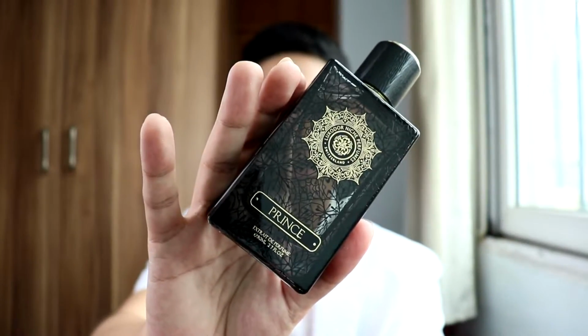If you're a fan of Creta Ventus, and if you want to save up the juice of your Creta Ventus, if you just want a casual wearing scent, and you're afraid that your Creta Ventus will be gone too soon, you don't want to spray that very expensive Creta Ventus if you're just going to the mall, or if you're just going to an errand, if you're buying groceries, then guys, by all means, grab this Prince right here by Luxodor. I can't emphasize it more.